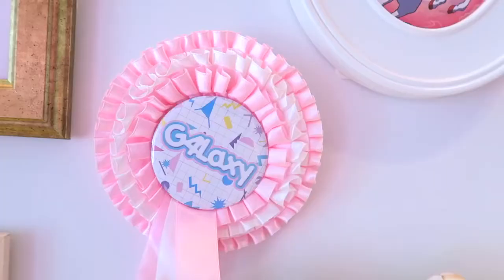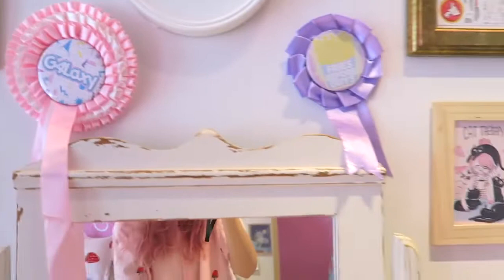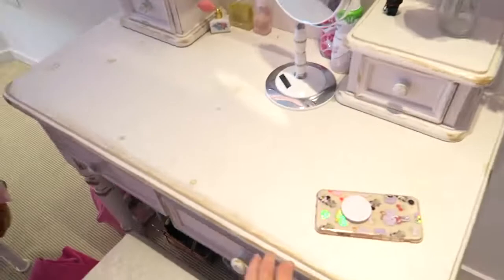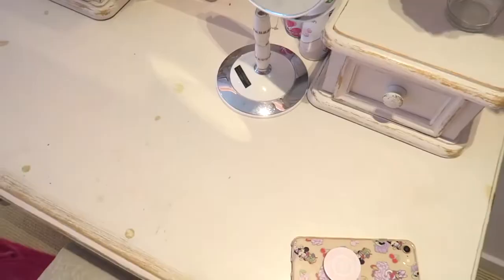In case you didn't know, me, Abby, Kelsey, and Becky, we call ourselves Galaxy with a four. And we got these rosettes made for Summer in the City about 3 years ago, I want to say. This is an old vintage vanity that needs repainting still, but I kind of like the wear on it. Possibly I'm going to paint it a minty color, but I will see, I'm not 100% sure.